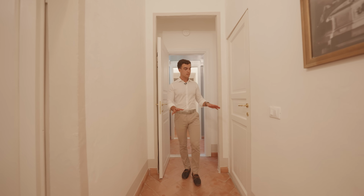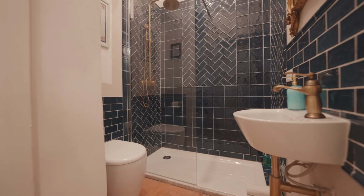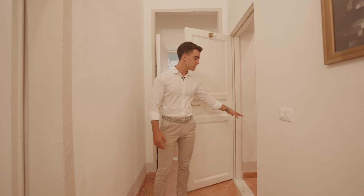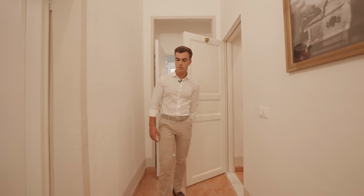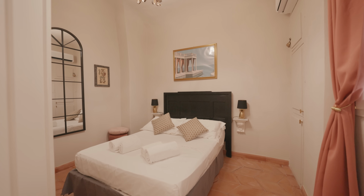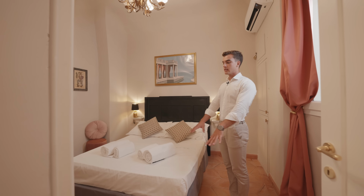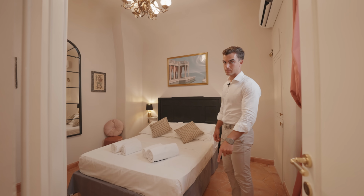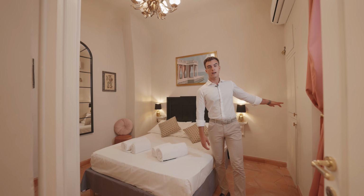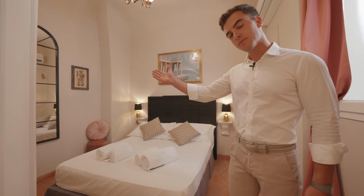This area starts with its own bathroom. On this side, it is beautifully tiled with these dark blue tiles and the terracotta on the floor. Whilst over here, we enter the bedroom. I love the marble details at the bottom of the door. It as well has the terracotta with this really nice pattern. Here we find a wardrobe built into the wall. And now let's see the living spaces.